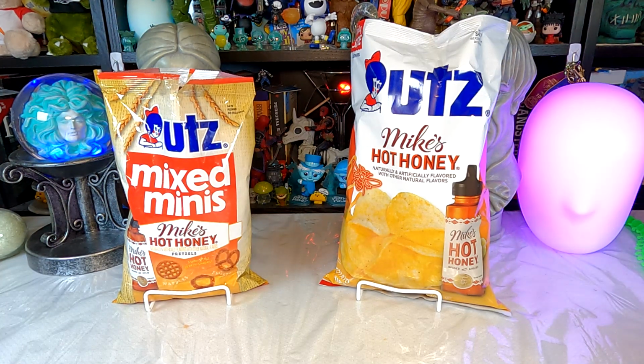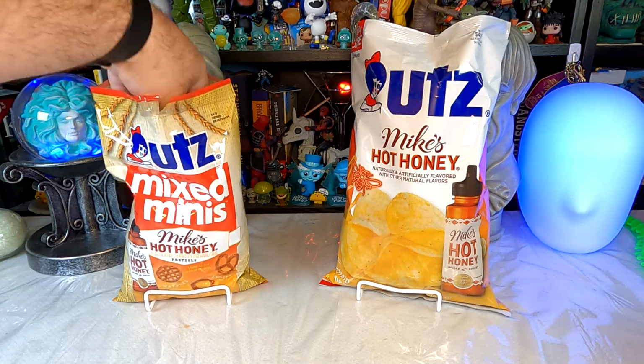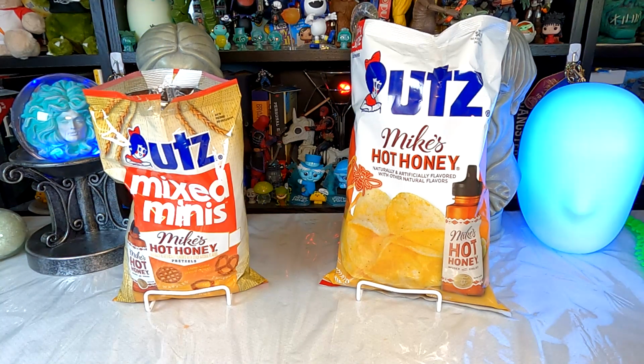But I'm not a big fan of sweet chips. I don't think I would ever buy them again. But they're certainly an interesting experience. Now, the pretzels could be nothing. Pretzels, I think, lend themselves to sweet applications much more easily. Your chocolate dip pretzels, your yogurt dip pretzels, and so on. Let's try a mini pretzel.